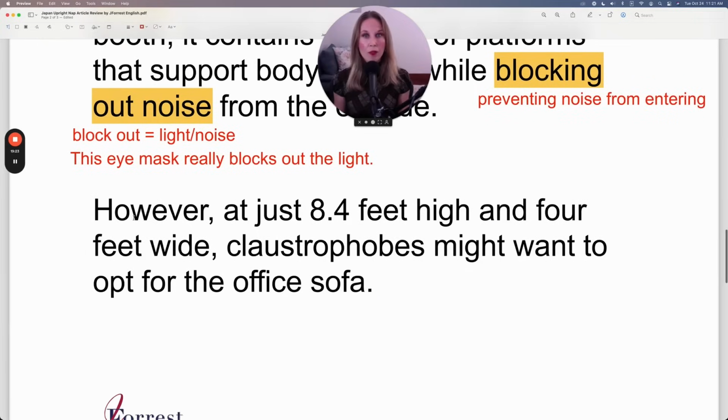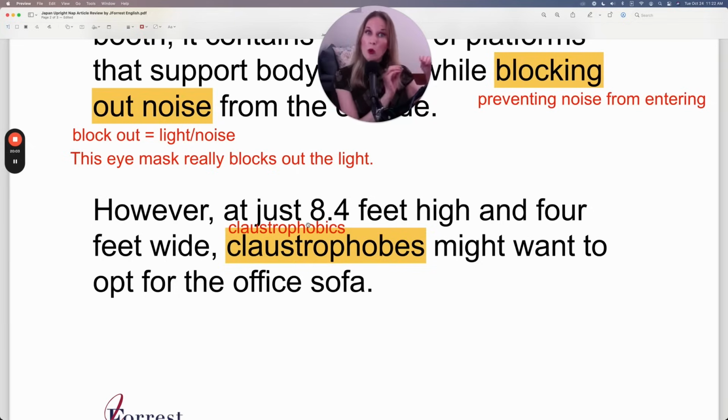Let's continue. However, at just 8.4 feet high and 4 feet wide, claustrophobes might want to opt for the office sofa. Okay, claustrophobes. The more common expression is claustrophobics. Listen to the pronunciation, claustrophobic, claustrophobic. And then you add an S to it to mean all claustrophobic people, claustrophobics. People who are claustrophobic, and then if you just say claustrophobics, it means people who are claustrophobic. So claustrophobics don't like small spaces. It makes them very uncomfortable.